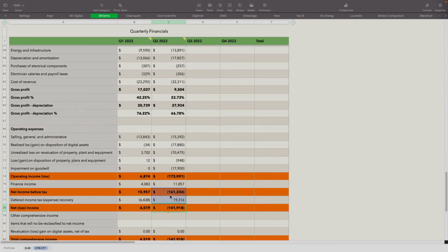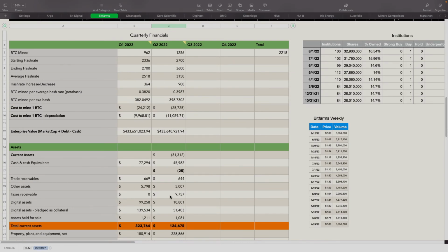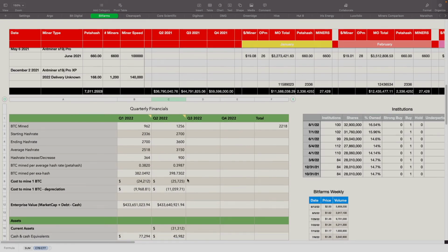And then we got the obviously share price. So going back up here, let's do some metrics on them. BTC mining first quarter was 962. Q2 was 1256, which is obviously really good. They were up almost 300 or so BTC in the quarter. Starting hash rate increase was 364 petahash in Q1, 900 petahash in Q2, which obviously really helped them out to earn actually more.